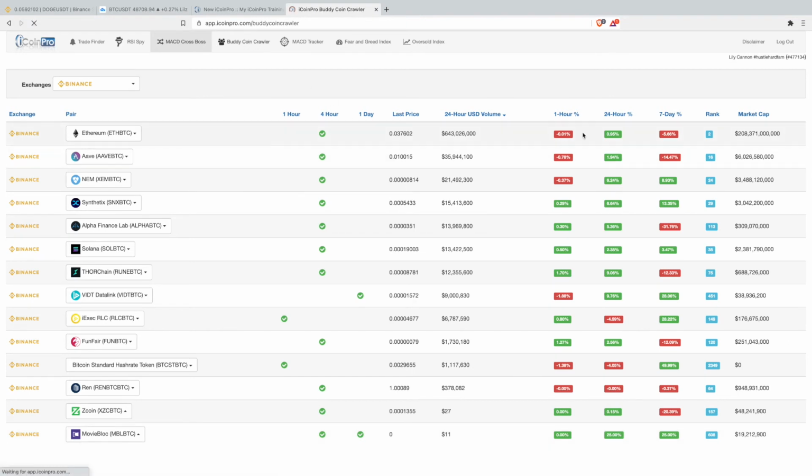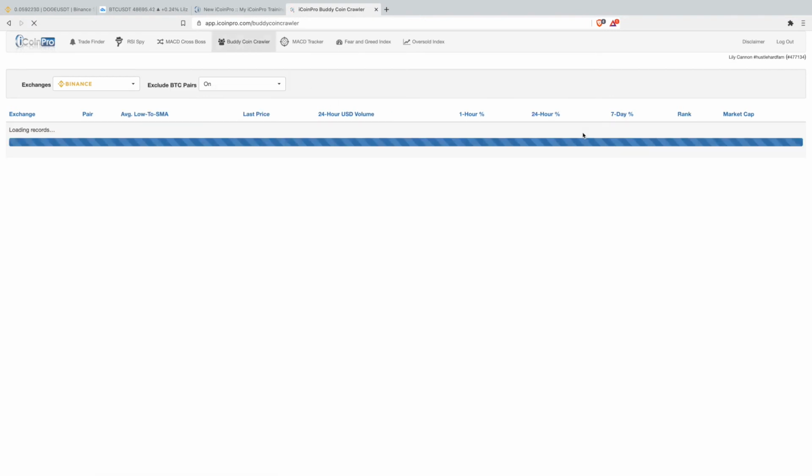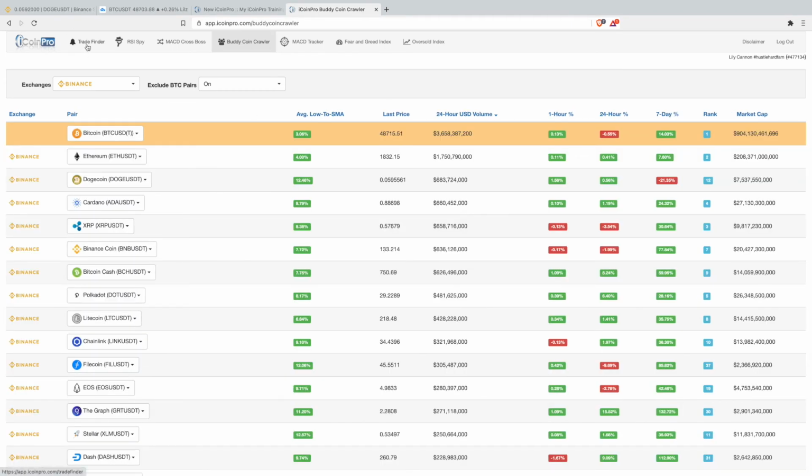Again, my all-time favorite, the Buddy Coin Crawler. I will go from the Trade Finder, look and see what the market's doing. Is it dipping? Is it squeezing? Once I know what it's doing, then I'll come straight to the Buddy Coin Crawler and pick the coins that I'm going to watch. So that's the Buddy Coin Crawler. It's an amazing tool. I cannot live without it.